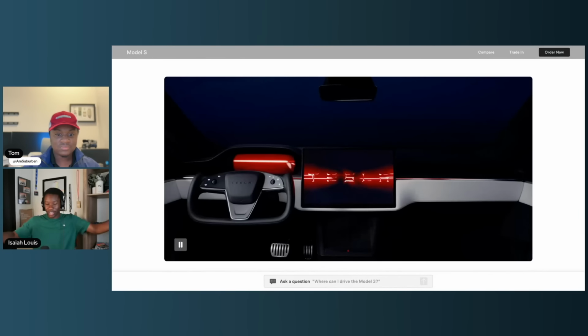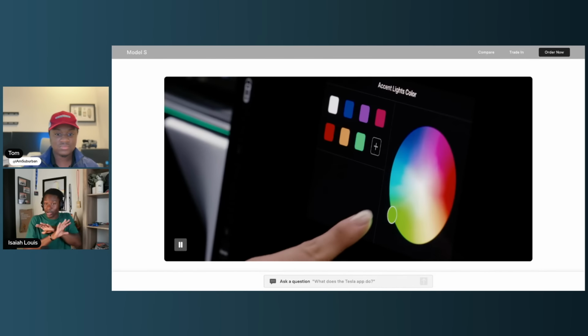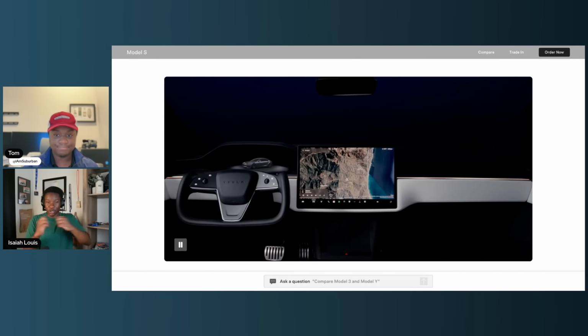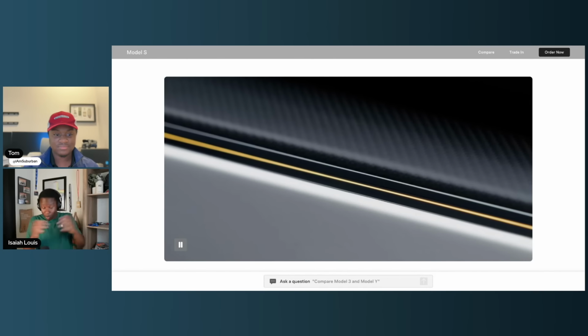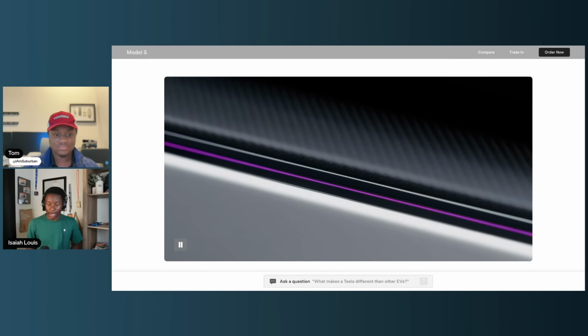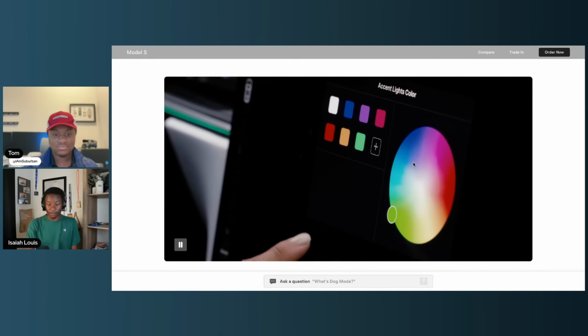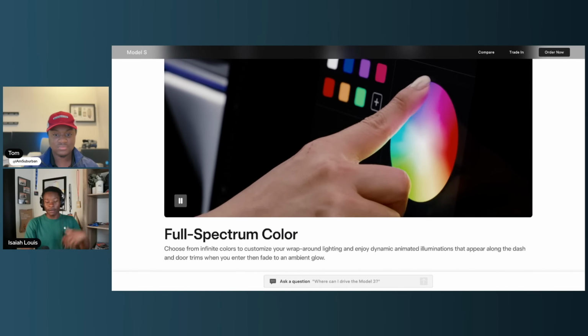So we are getting a new interior, as you guys could see on screen here. New intro when you get into your Model S and X. This is not something you see on any other Tesla models or previous generations, except the Cybertruck. That is an option that you can have it display as soon as you get inside. And we're getting this really cool animation for the Model S and X as well. And of course, you're getting full spectrum color of ambient lighting.